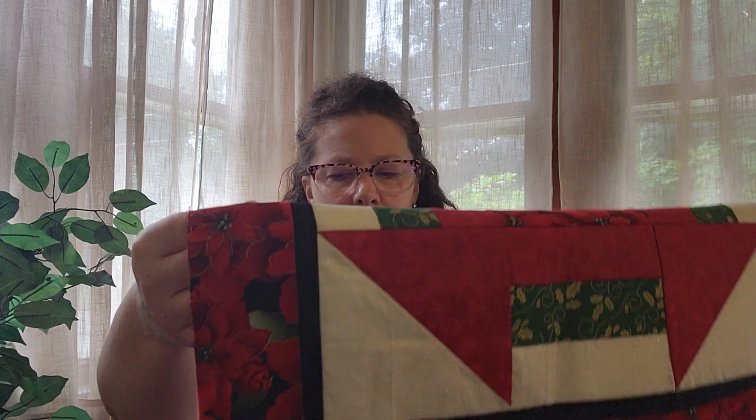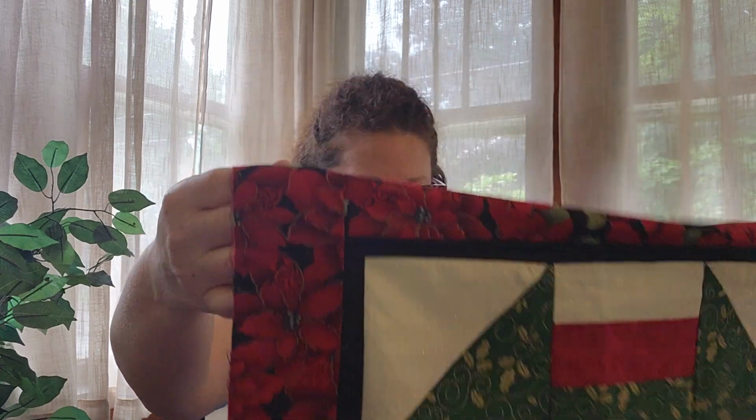Then add the batting. I used not the polyester kind, like the cotton kind of batting. So it's a little bit thinner than the polyester, or you could even just use flannel. If you're just doing a table runner, it's not really meant to keep anybody warm or anything. Just use a piece of flannel in between this and the backing. And then it's not giving it all that height that if you put something down, it might fall over on it. So, I'm not sure what I'm going to do for the back.